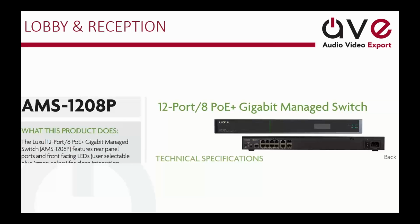Now, we selected in this particular case the AMS 1208 because we didn't need that many physical ports. We have switches through the Luxel brand of products with more ports in them. The advantage here is that we have a managed switch, it's gigabit, and it has 8 ports that are PoE as well as 2 ports that are fiber. So in this particular hotel, even though you didn't see it, it was actually 9 floors. And although we were pushing the limit of 100 meters to go from switch to switch via copper, RJ45 category 6 cable, sometimes it's better to just go fiber for several reasons.